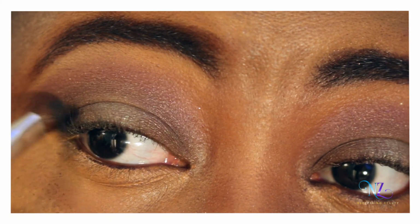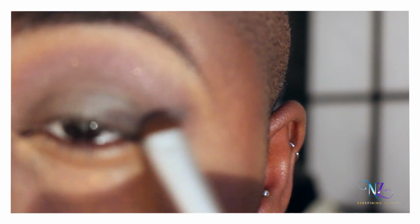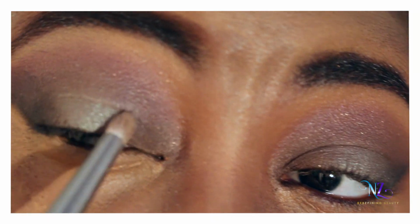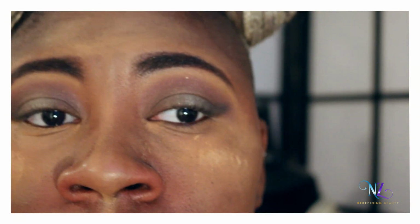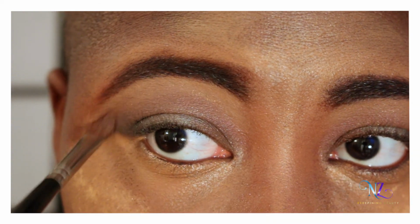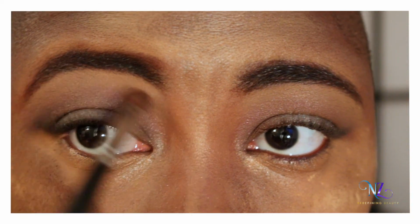And going back in with some black eyeshadow on the edge of my eye to create that winged effect. I really want to make it a lot more dramatic and lift and open my eyes with it. I'm using a brown tone as a highlight to blend out the colors and create a highlight under my brow.